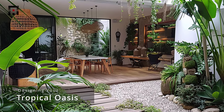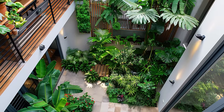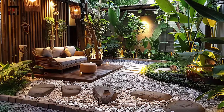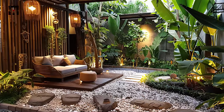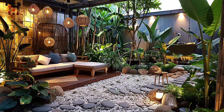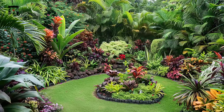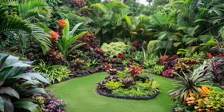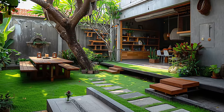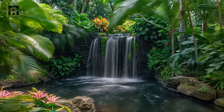Designing your tropical oasis. The key to transforming small backyard spaces lies in thoughtful design and strategic plant selection. Incorporating elements such as palm trees, lush foliage, and tropical flowers adds depth and texture to your oasis. Create intimate seating areas, meandering pathways, and tranquil water features to enhance the ambience and invite relaxation.